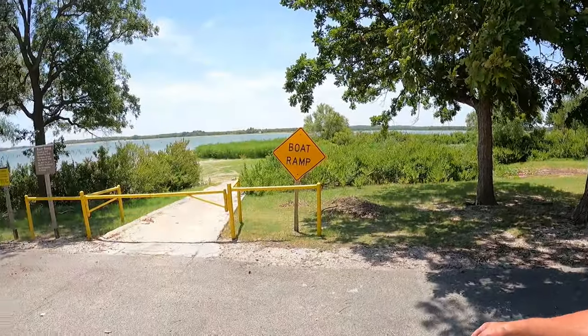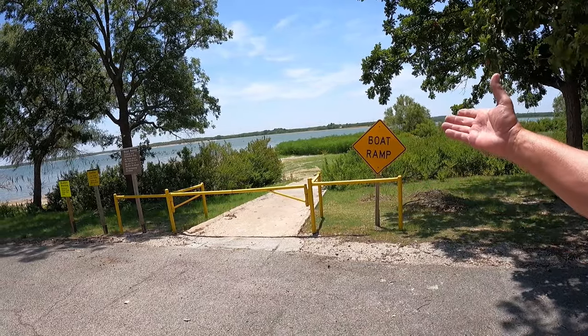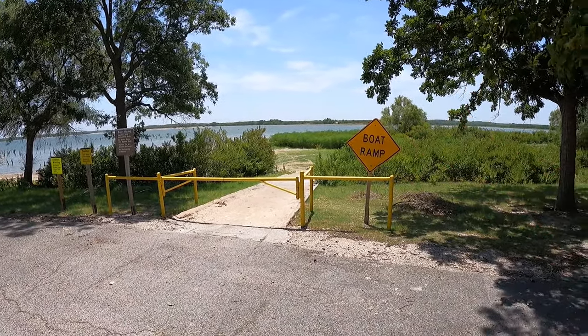All of my boat ramp fans are going to be very disappointed. We got the ramp, we got no water. There's hardly any boats out on the lake today as well. I mean, it's Sunday, about 2 o'clock, and there's one boat on the lake that I can see. But that's because it's so low. All right, let's go see some more stuff.